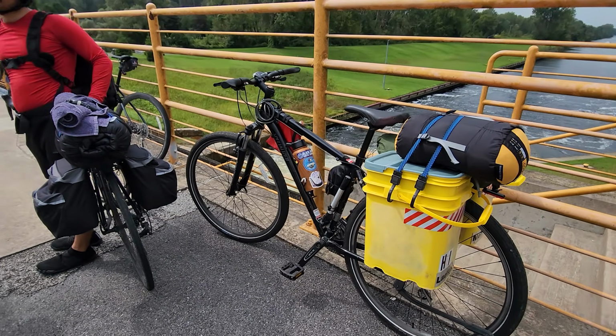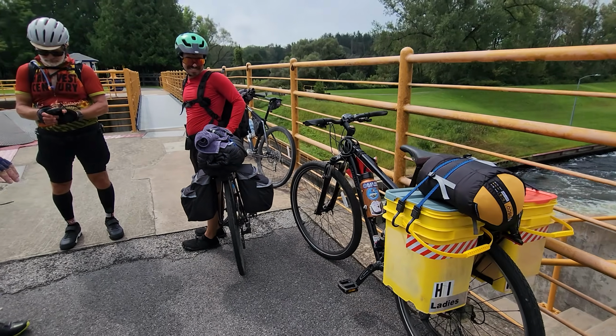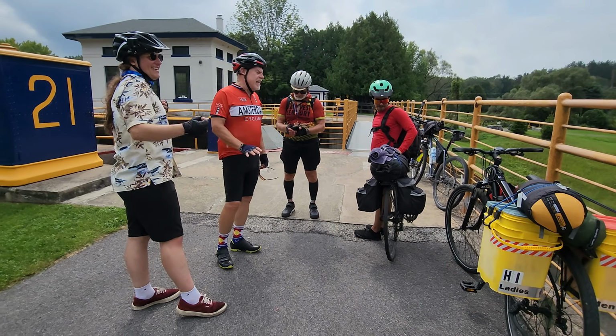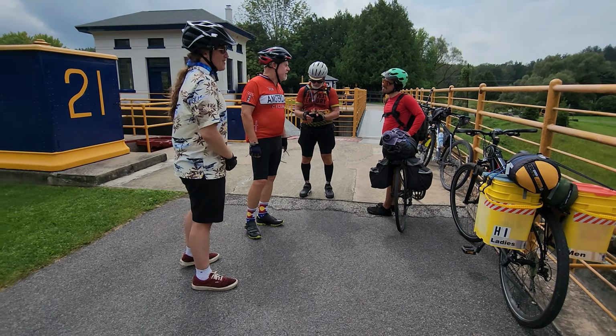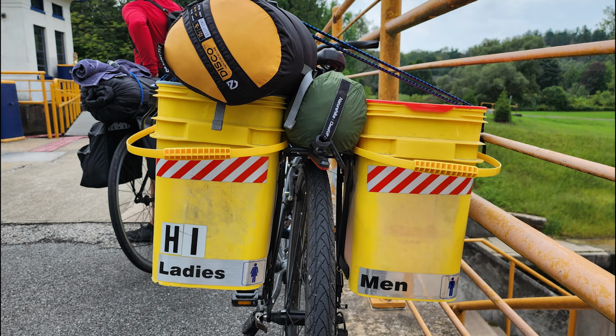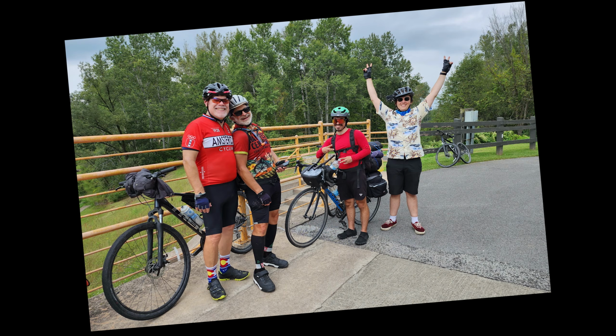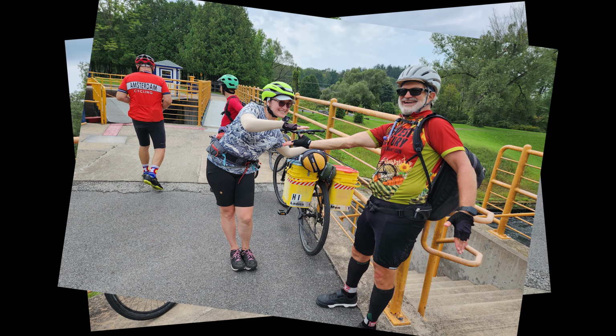On the other side of the canal, another surprise, as I spotted a group of riders also following the trail. One of the riders made his bike panniers out of cat litter boxes, a great DIY solution that is fully waterproof and very cost-effective. As usual, silly times and a photo session followed. I love meeting other cyclists when I tour.